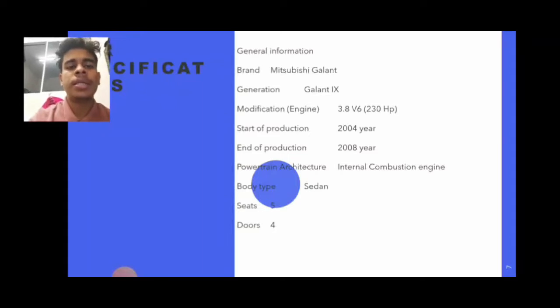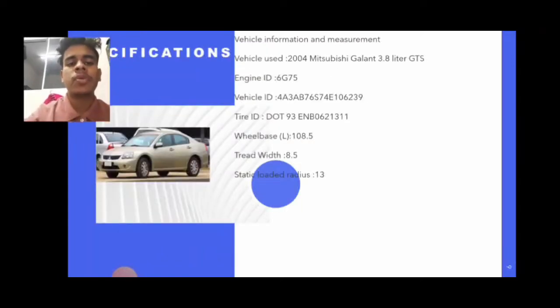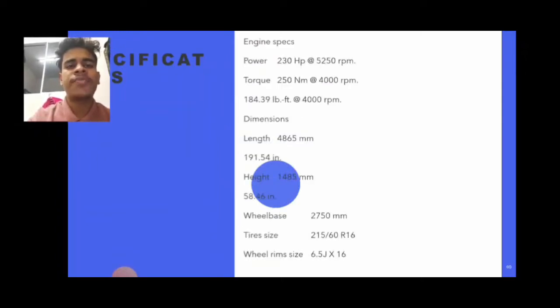Other than that, the start of production of this car was 2004 and the end of production was 2008. The body type of this car is a sedan. It means it's a long car like the picture I've shown here. Other than that, for the specification of this car, the engine power is 230 horsepower and the torque is 250 newton meters. The car is quite long, at 4865 millimeters, with a height of 1485, and the tire size is 250 per 60 with a radius of 16, while the wheel rim size is 6.5 J times 16. These are the specification and the dimensions of the car.